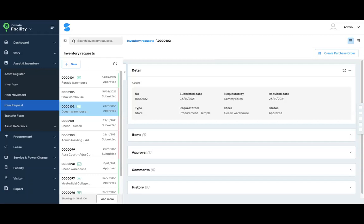Working for a company. Yes, so the way it is, the company has requested this kind of solution to be implemented, and several roles have been identified by the company. Which modules do we want to use in the system? We need the facility manager's role, the procurement role, the finance role, and we also need someone that will manage power and service charge or lease management. So those roles must have been identified.